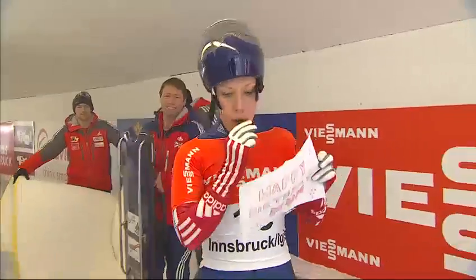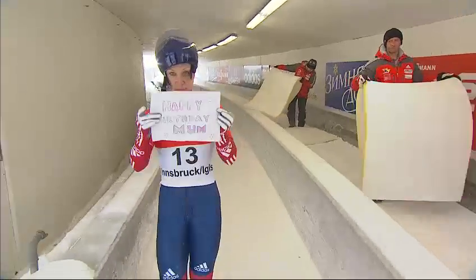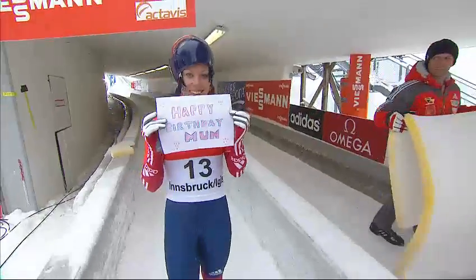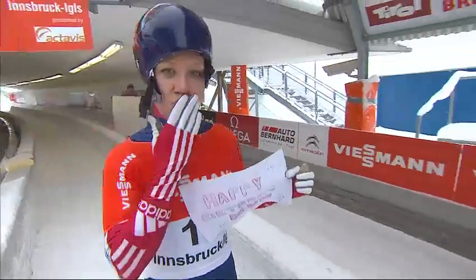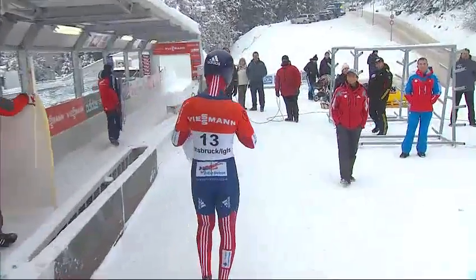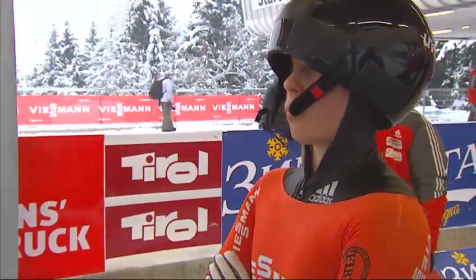Happy birthday, Mum. Well prepared in every eventuality. Well done. She was thinking about that ahead of time. Had the sign made up and had her coach give it to her at the finish line. Absolutely perfect. She could have tucked it up a vest. It's not going to come out once you're lying on your sled, is it? No. There you go. Sophia Griebel of Germany next up.